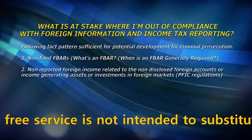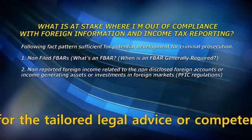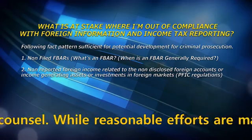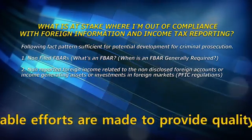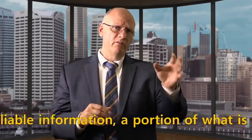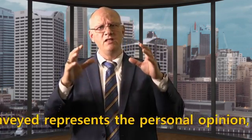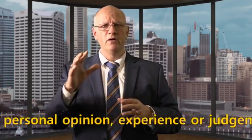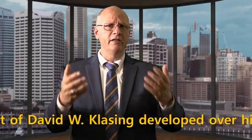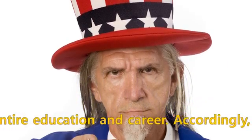The second factor in this trio of factors, or badges of fraud, that'll get you in trouble, is you have some sort of non-reported foreign income along with the non-filed FBARs. It starts to look like you're not telling the US government about the foreign accounts because you're trying to hide the fact you've got these non-disclosed sources of foreign income that you're not reporting for income tax purposes. This starts to look like a conspiracy or an attempt to evade taxes to the US government.